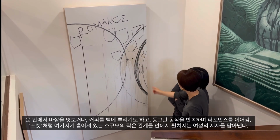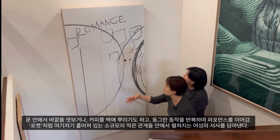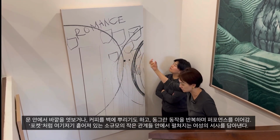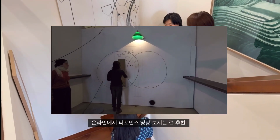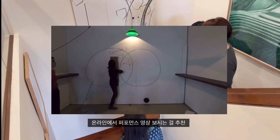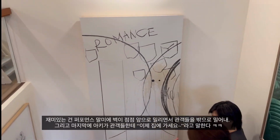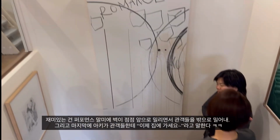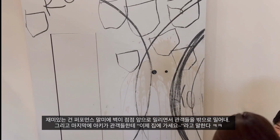And the way she made this was like she was making circles like this. She's talking about romance and pockets of relationship. You can see it online. I think it's a very beautiful performance. It's also quite funny because as the wall moves, it pushes the audience outside onto the street. And that's how it ends. She's like, "Yes, go home now," and then she shuts down the shutter.